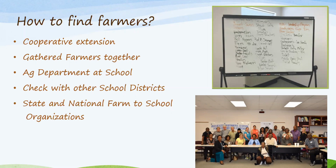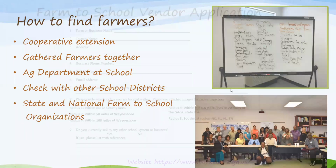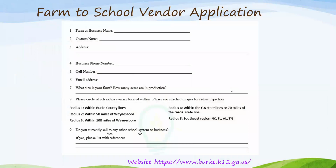But if you don't have a cooperative extension agency, you can always talk to the ag department in the school system or check with other school districts or your state and national farm to school organization. Or even stop at a local farmer's market and say, hey, wouldn't you rather grow for me than stand out here in the hot sun? You'll get plenty of people who want to grow for you.